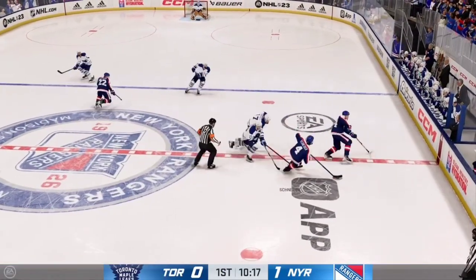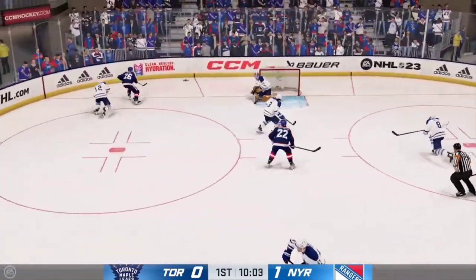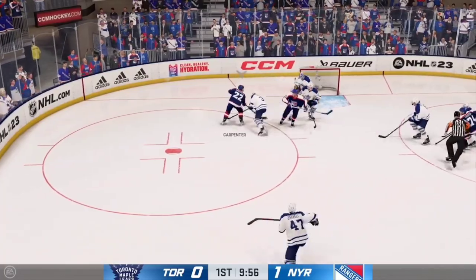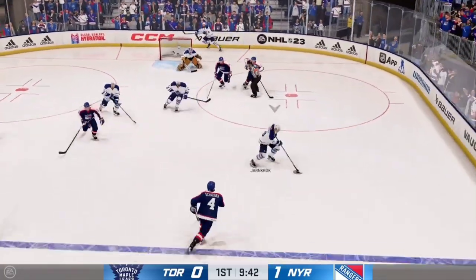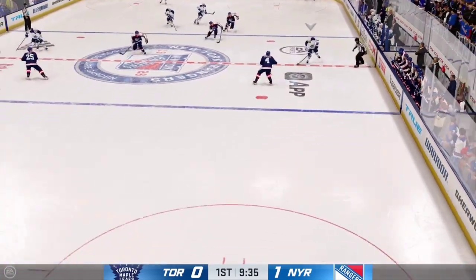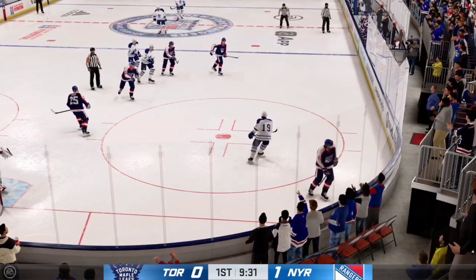Carpenter's won the draw here in the neutral zone. Taken along the wall by Vesey. Spectacular stop by the goaltender. How did he hang on to that? Crisp Scott's abilities here to shut the door will give his team a chance to come back in this game, but he can't keep giving up goals.